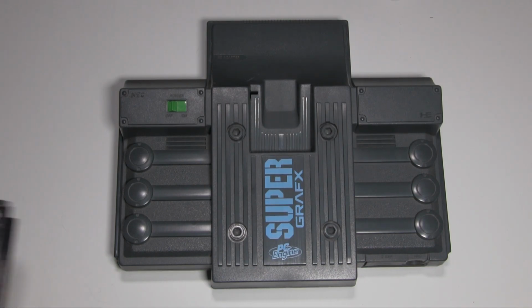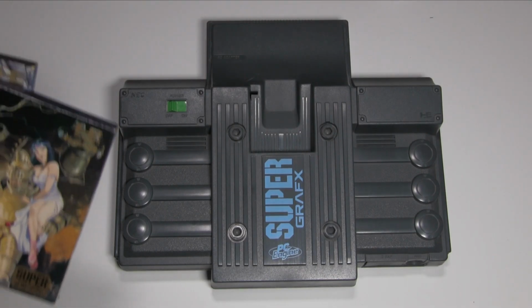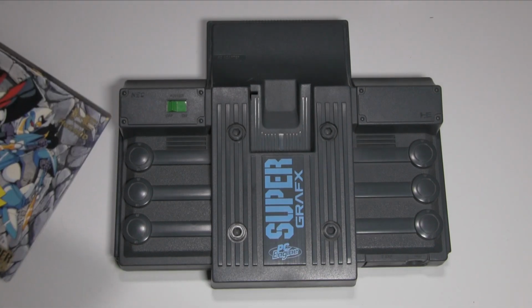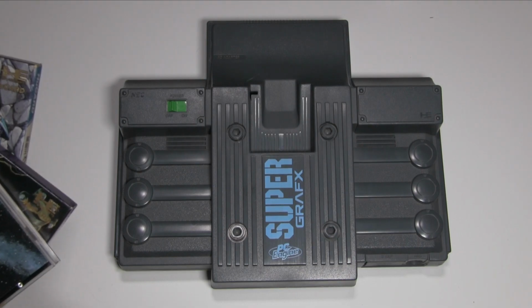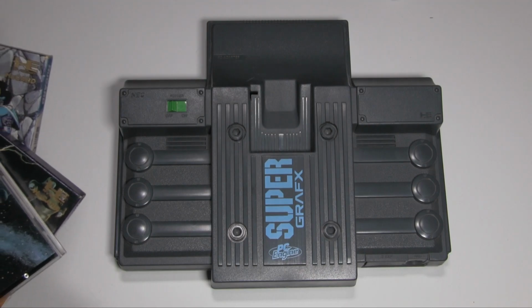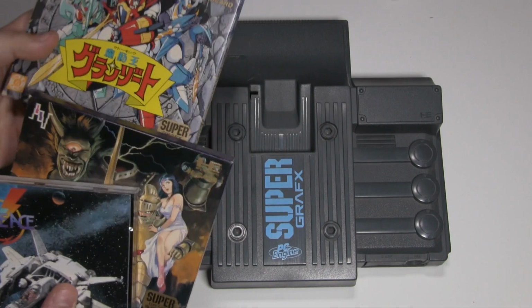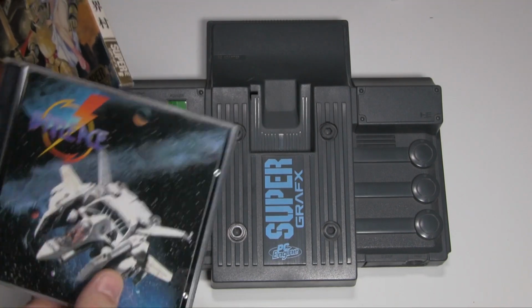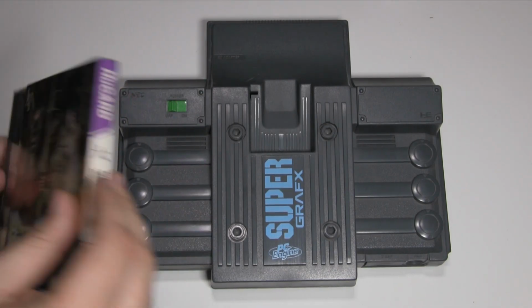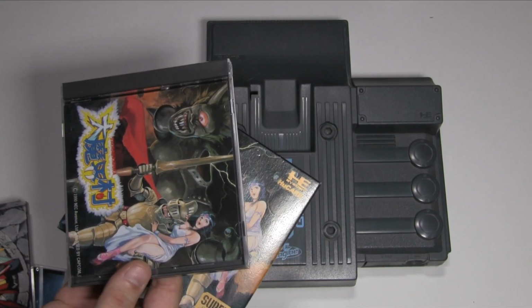Now, of the 5, I've got 3 of them. So I've got Battle Ace, Daimakaimura, who are better known as Ghouls and Ghosts, and also Mado... God, what is the name of that one? It's got an odd name. Mado King Granzort. Yeah, so these are the ones I've got. They come in very nice cardboard boxes, apart from this one, which I didn't get the box for, and then the standard PC Engine CD-ROM style case afterwards.